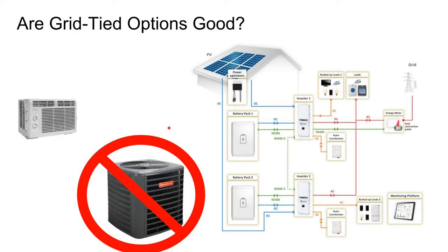So that's kind of dissatisfying, isn't it? If I have a solar array that's capable of knocking out my electric bill, and I go and spend $6,000 plus installation on a battery, I want to be able to power whatever I want during the power outage. Now, I understand I have to watch my electricity, but I definitely don't want the air conditioner to be off.